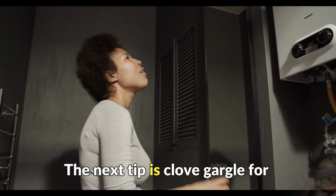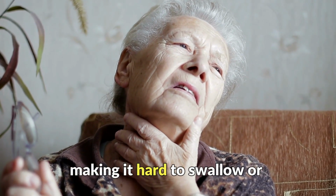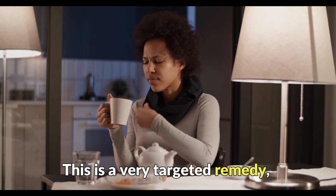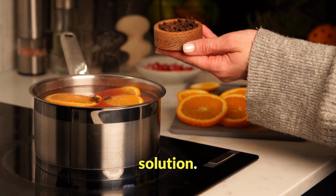The next tip is clove gargle for sore throats. Sometimes the pain is focused right in the throat, making it hard to swallow or even talk. A clove gargle can be your answer. This is a very targeted remedy, and it's incredibly simple. When you boil cloves in water, you create a natural antiseptic solution.